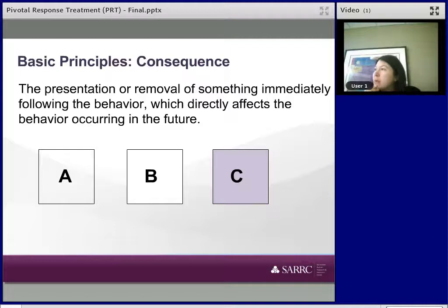Let's say some people might shake the remote. Some people might tap the remote, right? Some people might hit the button harder. So we all do something to make it work, and that would be our B. What do we do when the remote doesn't work?